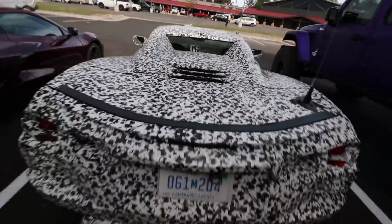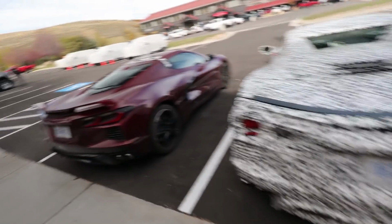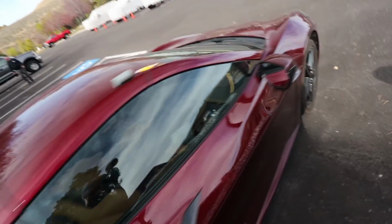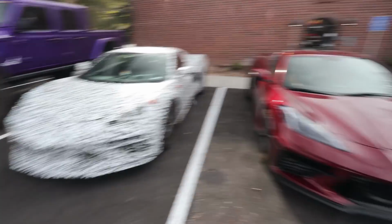This is the new convertible. You can tell by that rear deck lid. This is so sick. So my C8 Corvette should be arriving like late December, early January. We got the coupe right there, and we got like 3 Tahoes as well. Pretty cool to see these. I cannot wait for my Corvette to arrive someday here soon.